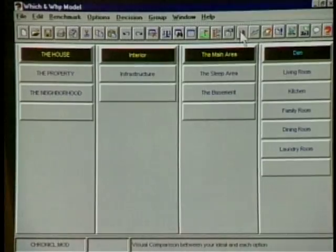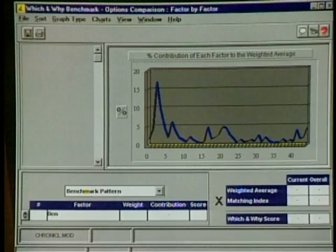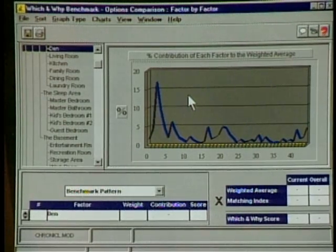So the first job, again, is to define what is the ideal house I'm really looking for and weight these various factors and the pieces of the house. Exactly. All right, so now suppose I've already done that. Now how do I get to my problem of figuring out which house to buy? You end up with what we call a benchmark. And this is a benchmark of your ideal home. If you were able to graphically depict what your home would look like, this is what it looks like.